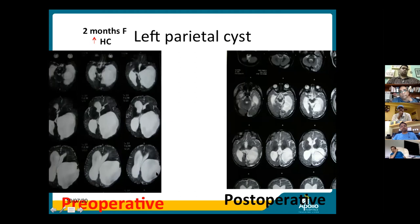Because if you enter through a cyst, sometimes the disadvantage is there's a high chance of CSF leak because there's no parenchyma there. So your dural closure has to be very good. So it depends on your comfort. If you're happy to go into the ventricle and communicate, the cyst is fine. Or sometimes you just go into the cyst and communicate into the ventricle.